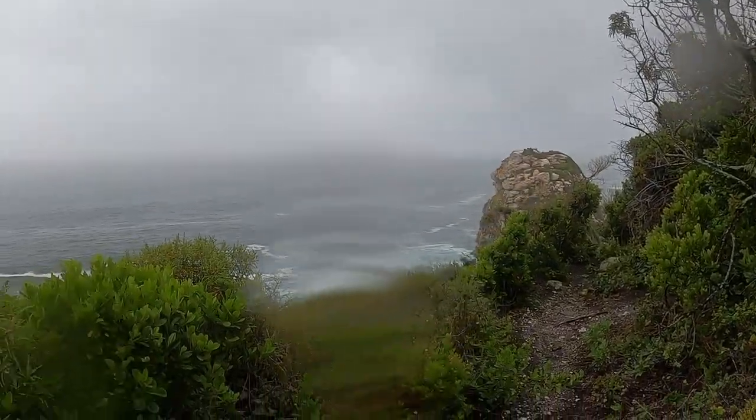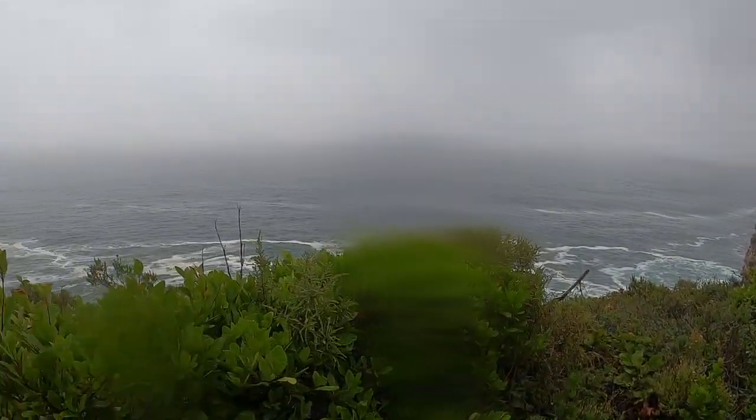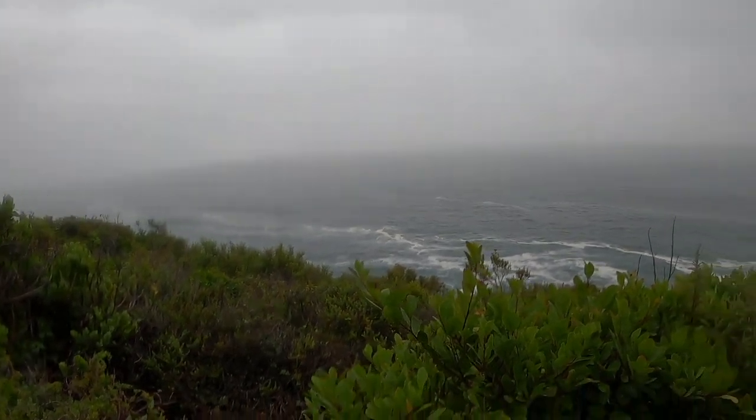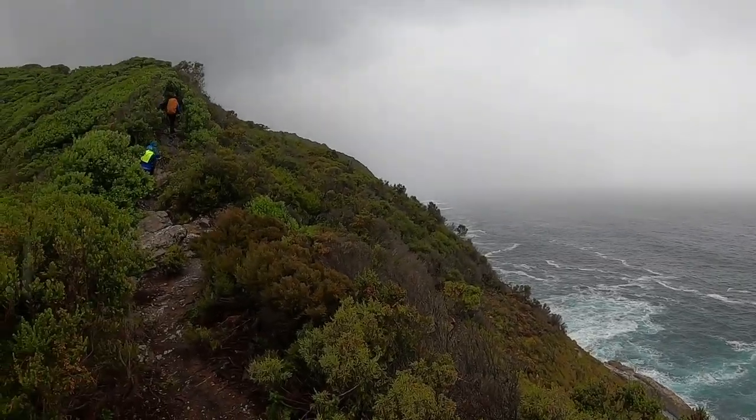Look at that. It's raining and I don't have a casing, guys, for my GoPro, so let me see if I wipe the lens. That's better.